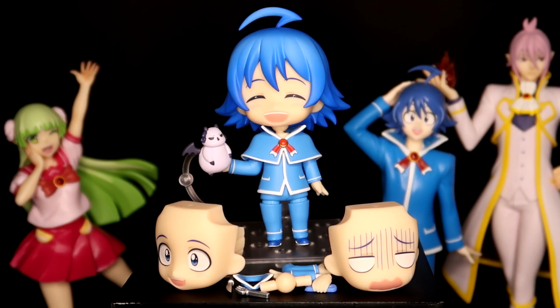And that will be it for my review of the Iruma Suzuki Nendoroid. I have to say I am very, very happy with him.